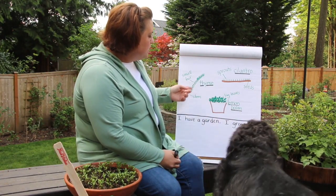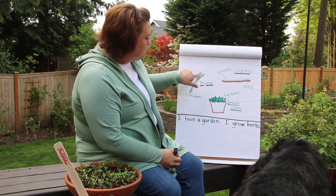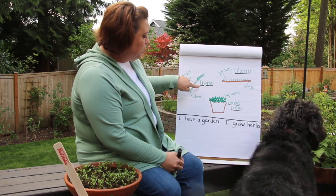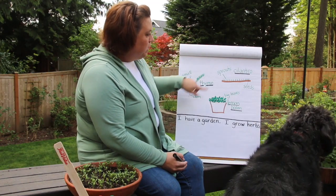So I had some thyme, so I drew a picture of a stem with some tiny little leaves on it, and I wrote on here small leaf, and I labeled it thyme. I knew what it was called, so I could label it by the scientific name.